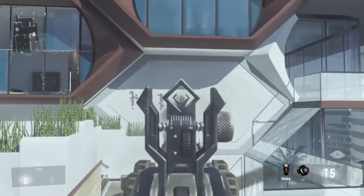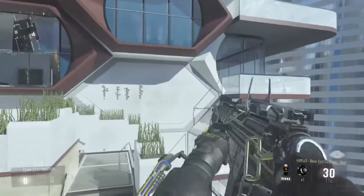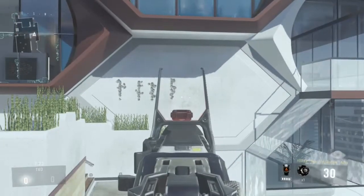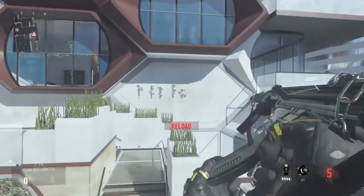I'm not holding down left stick though, because a lot of people have been asking me that question. Do you put a foregrip? Yes, I put a foregrip. It works. Like I said, I'm not holding down left stick. I'm not pushing the mouse forward to reduce recoil. This is a complete let loose recoil.